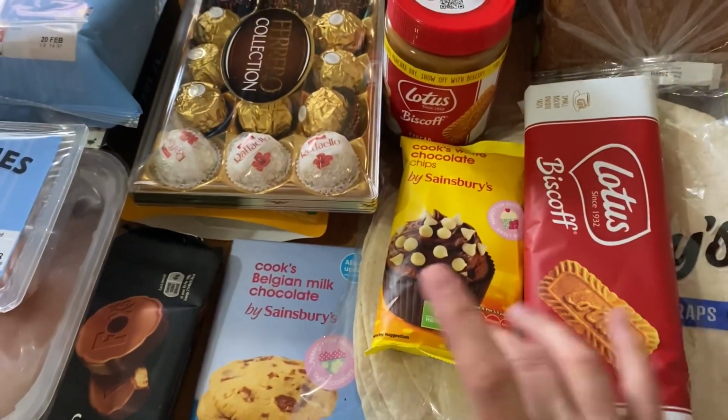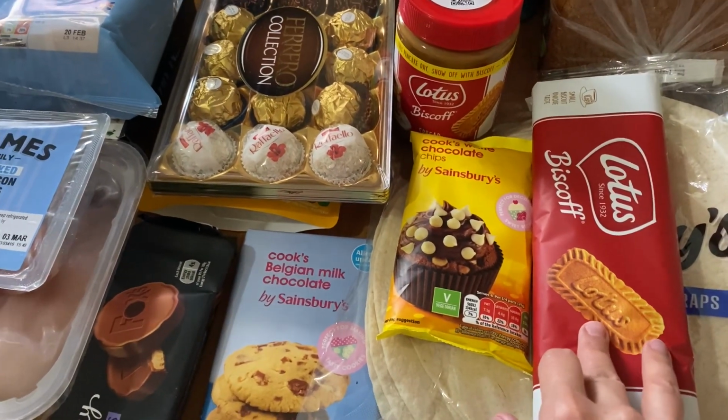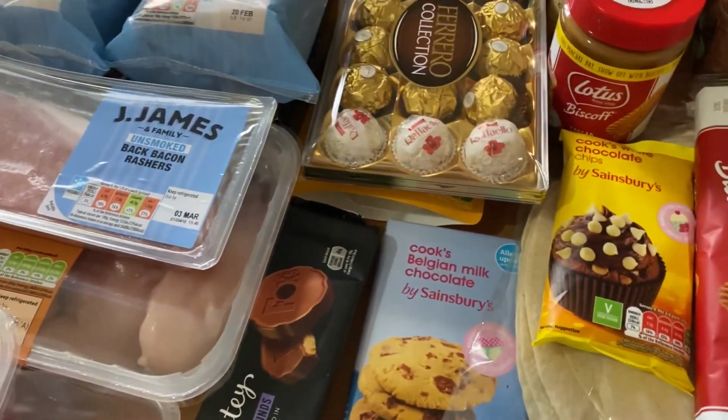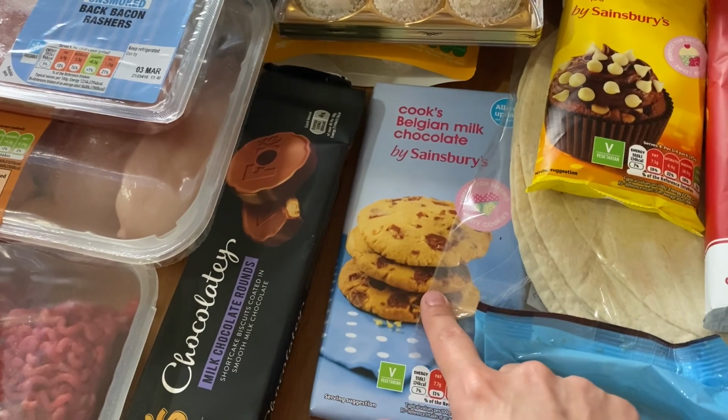So they sound really, really tasty. I might video that one if anyone's interested in seeing those. But they will be really, really nice. We love Biscoff. And then I've also got some of just this Cook's Belgian milk chocolate.